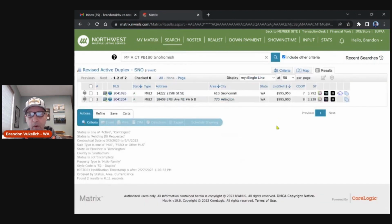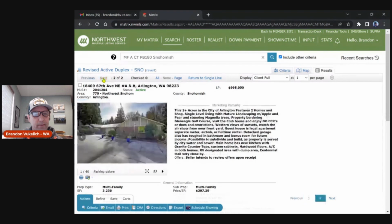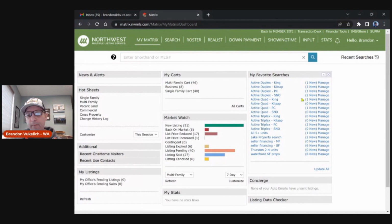Let's check what's in Snohomish. And again, Snohomish County, there's also a city of Snohomish. These have been on for weeks, so I'm guessing they went under contract really quick and then just came back on. This is another one that looks like a single family with maybe a detached ADU. I'm not going to review it too much. Same with this one, which is over an acre, 2 homes and a shop. Yeah, these aren't even real duplexes. So again, a lot of house hack opportunities, because they're listed as duplexes but are mainly a single family with an extra unit to rent out.